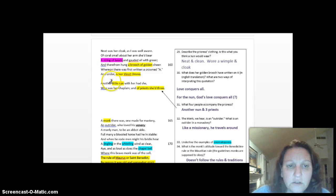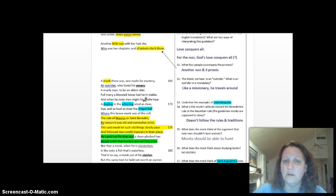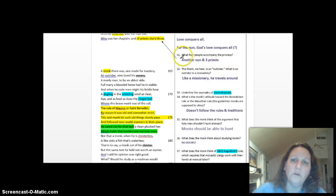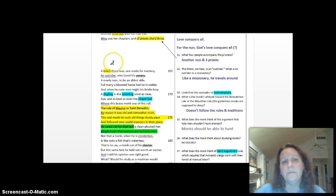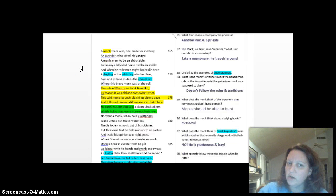Now, with the nun, she also had a little nun with her, who was her chaplain, like her servant, and then she also had three priests with her. Okay, so we have a total of four people accompanying the nun. Next is the monk, who's an outrider. He is a missionary. He travels around. We have lots of examples of onomatopoeia here. He is also one who, like the nun, kind of breaks our expectations.